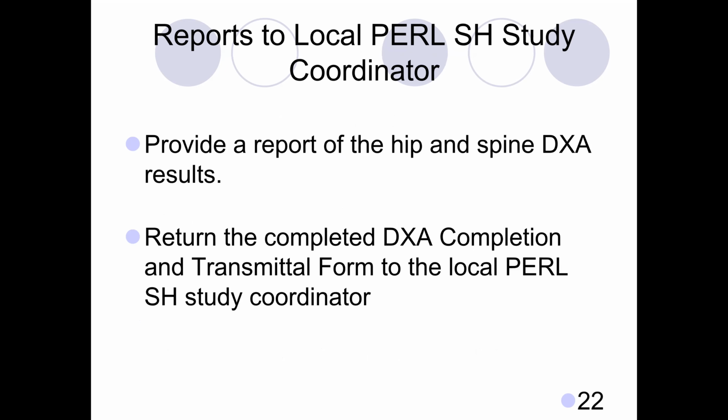All right, reports to the study coordinator. So again, you will provide a report of the hip and spine DEXA results for each participant. And you will also return the completed DEXA completion and transmittal form as well.